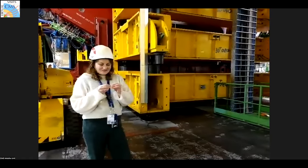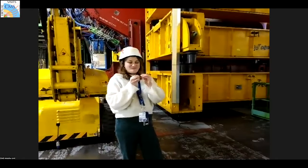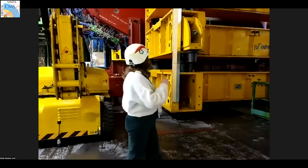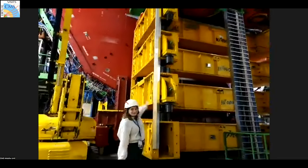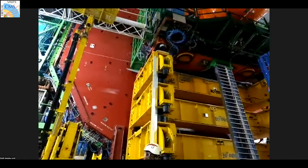Okay. So what do we have? What are you next to down there? Yep. So I am at the foot of CMS. You can see the relative size. It's pretty big. And I wanted to show you.